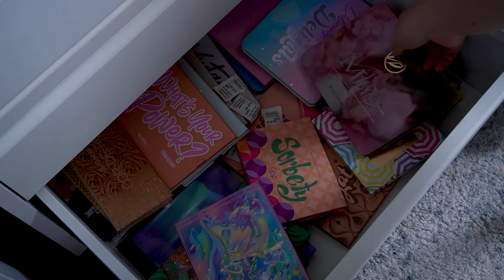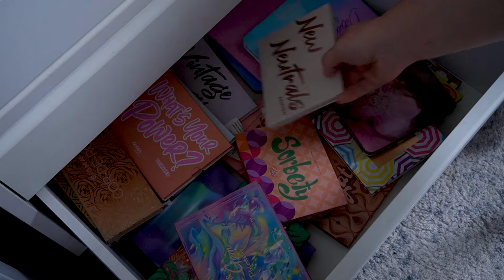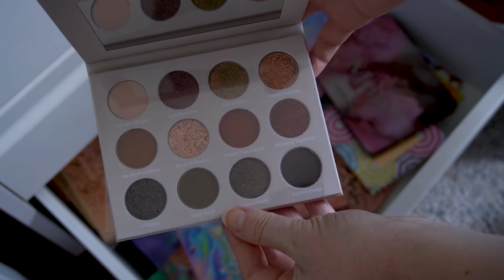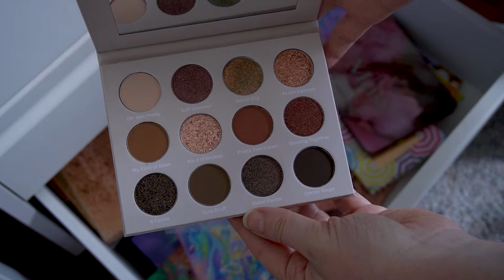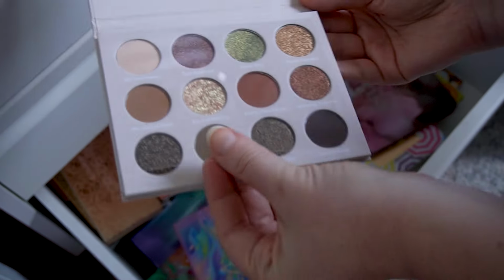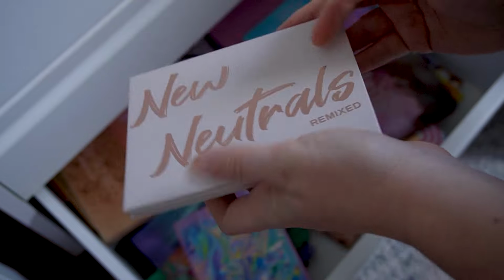I could pull another one where I haven't used because I rebought this, the new neutrals from GlossGods. I've just bought this again, and I haven't gone into it since I bought it. So I think I'm going to pull this one as well, a nice neutral palette. And then let's pull one other one.